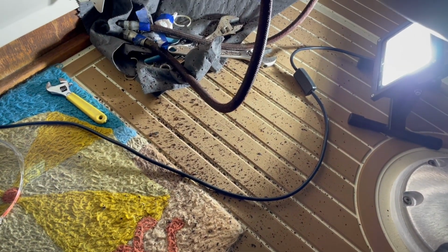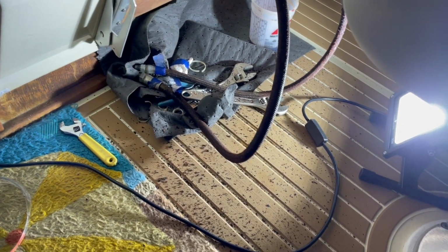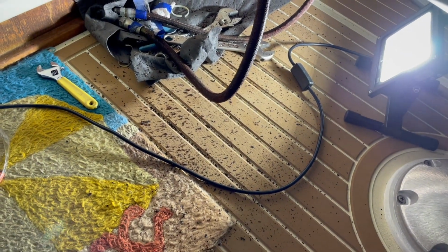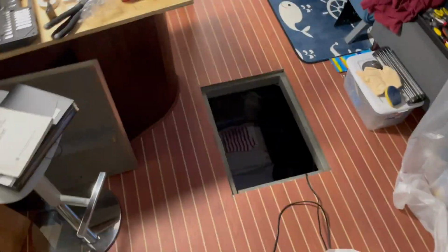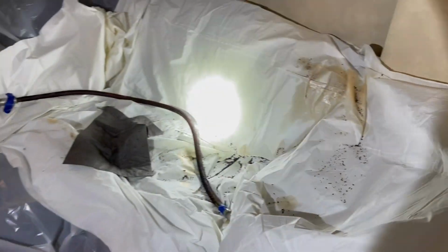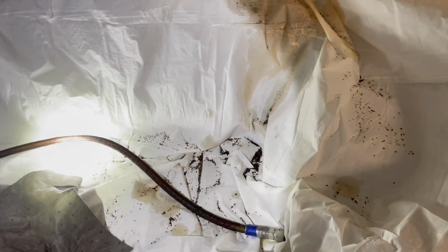got the two hoses pulled out here. You can see it's making a huge mess, which I expected. So I'm going to take a little bit of a cleanup break here, get the vacuum out, put some new pig mats down up here, as well as down here. Use the assistance of a light here, but you can see it's making a big mess.